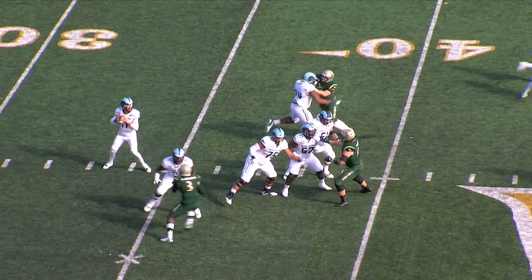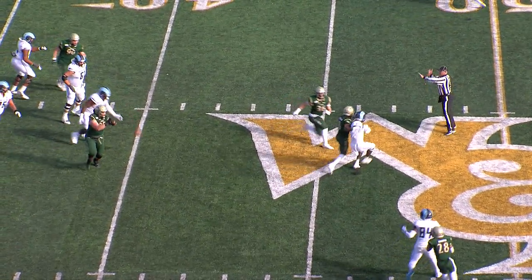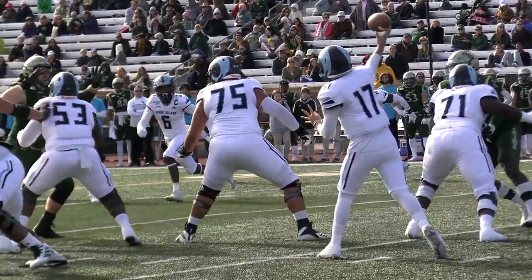Third down and 8. Back to pass he goes. Short drop over the middle. Incomplete. Knocked down by one of those up front guys, and they're congratulating Bill Murray.